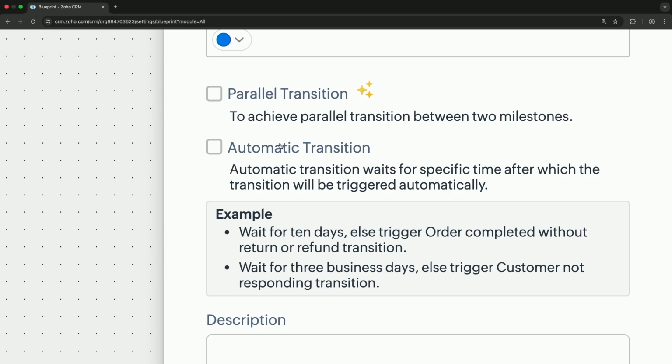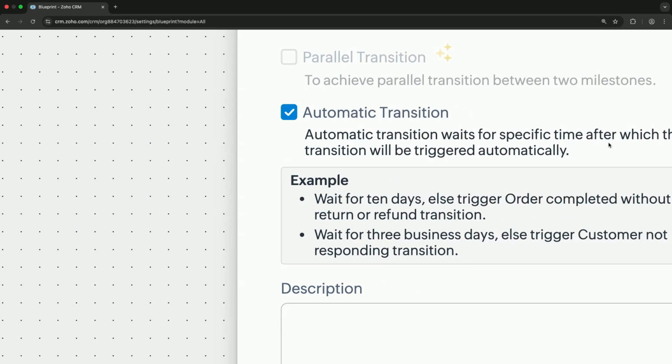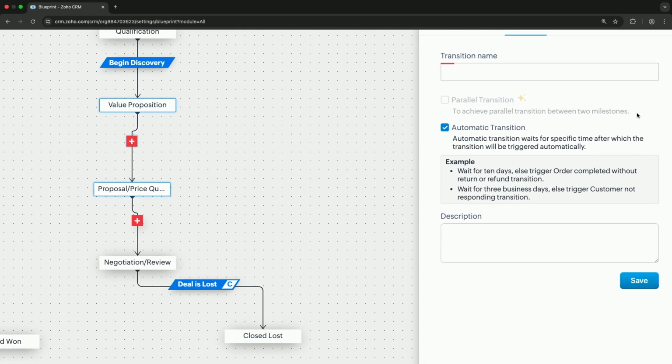So that way, if something has not moved along from one state to the other, it automatically goes ahead and does it for you. For example, in this case, to alert the warehouse team to put together the package for delivery because someone forgot to move it to the next transition. That way, again, it keeps you compliant. And of course, it makes sure that things like expired goods reach the customer on time. So that's what those two options are.